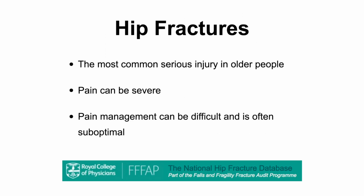Neck of femur fractures are the most common serious injury seen in older people, and the pain can be severe. With multiple chronic medical comorbidities being common amongst elderly people, pain management can be difficult. Unfortunately, this can often mean that it is suboptimal.